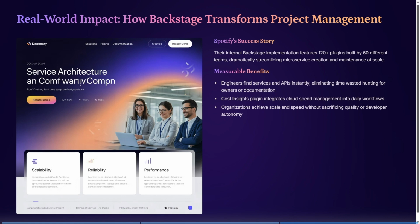Some of their measurable benefits include that engineers find services and APIs instantly, eliminating time wasted hunting for owners of documentation. It also has cost insight plugins that integrate into your cloud spend management and into your daily workflows. And lastly, organizations can achieve scale and speed without sacrificing quality or even developer autonomy.